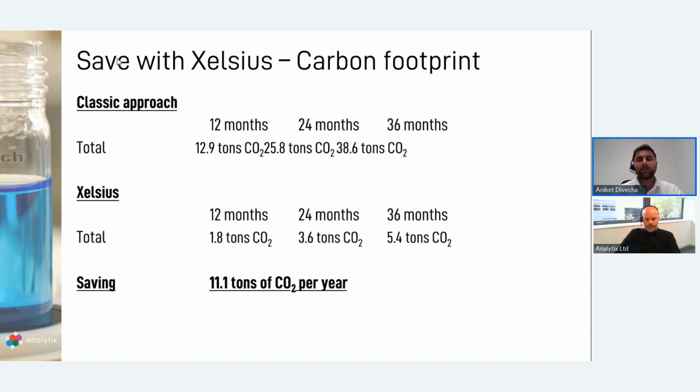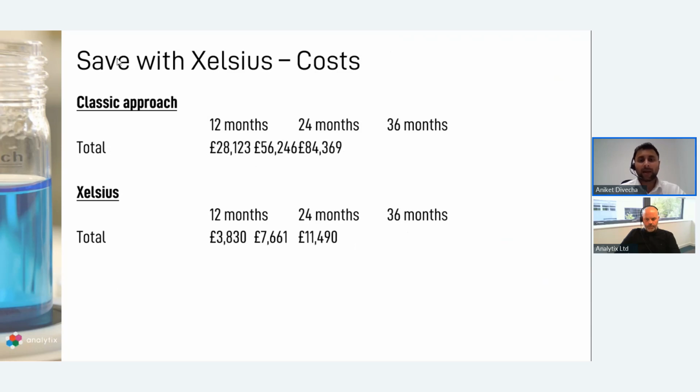Now compare that with all the greener technology we can offer to you, and that's a significant saving for your laboratory, just purely on a greener side of things. Compare that to the costs. The 12 months cost is 28,000 over a period of 12 months for the classic approach. Compare that to the Xelsius is 3,800, and again that gives us a saving of just over 24,000 per year.